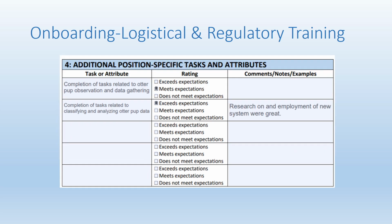Section 4, additional position-specific tasks and attributes. These are any items specific to the job that the student will be evaluated on. The form is set up for 5 of these, so again, choose the 5 most important tasks or attributes students need to complete in the position. List them out here, share that with the student at the beginning of the year.